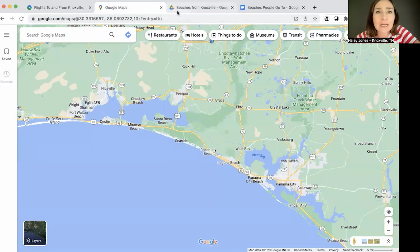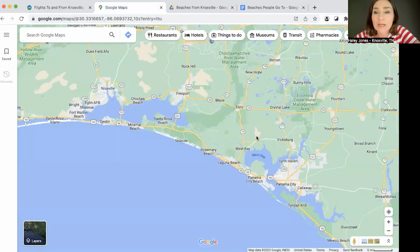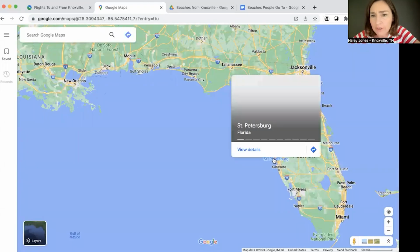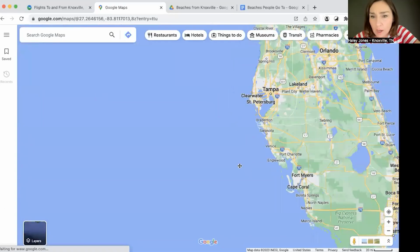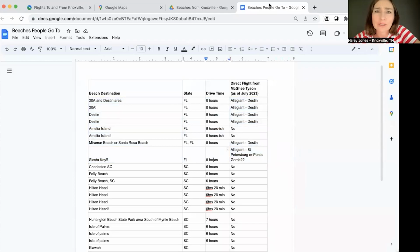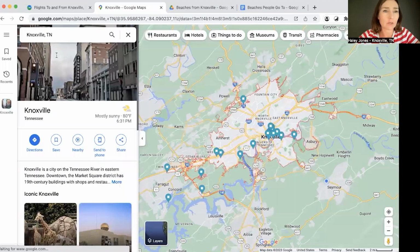Then someone else said, I don't know this one, Siesta Key, and that's further south. So that's further down the Gulf over past St. Petersburg, which there is an Allegiant flight into both St. Petersburg and Punta Gorda. And Siesta Key is somewhere over here. So anyways, what's interesting though, it says it's 8 hours. I don't understand. Is that true? Let me just relook at this. Let's do Knoxville, Tennessee to Siesta Key directions.